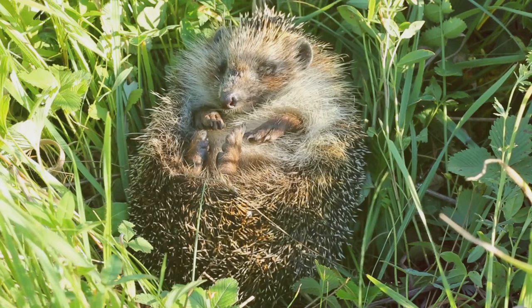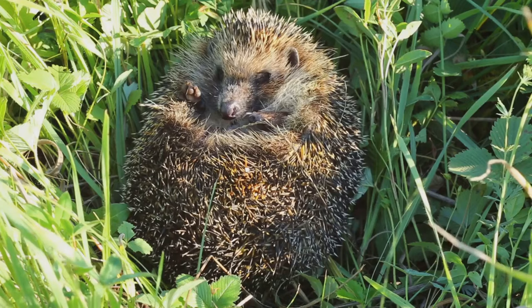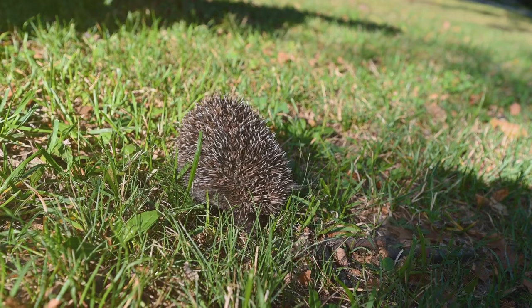These examples illustrate how physical defenses play a crucial role in the survival of many species. They provide an effective deterrent against predators, buying these creatures enough time to escape or discouraging attacks altogether. It's a testament to the incredible adaptability of life on Earth.